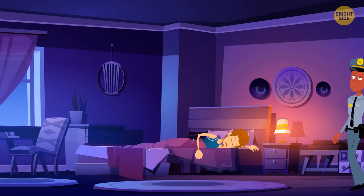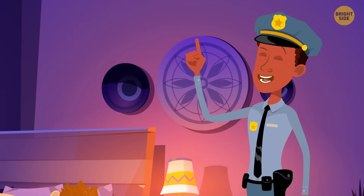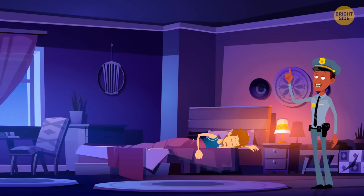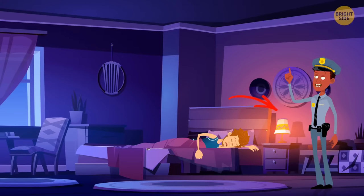But when Anderson entered his friend's room, he immediately realized the man had gotten up. How did he understand this? Jose moved his bedside lamp from the desk to his nightstand and plugged it in.